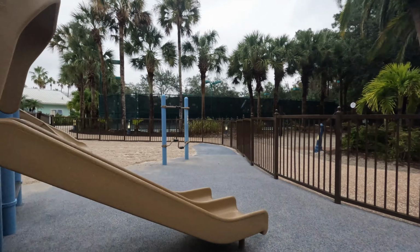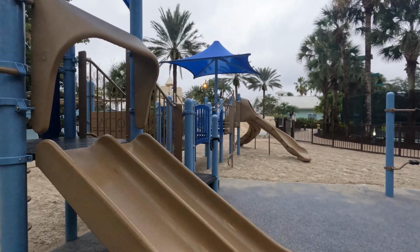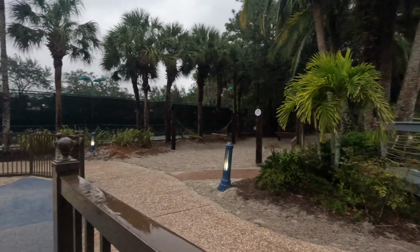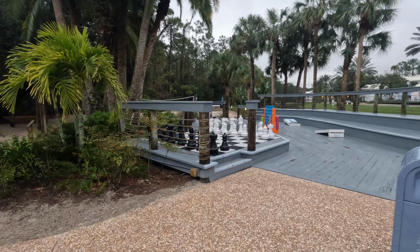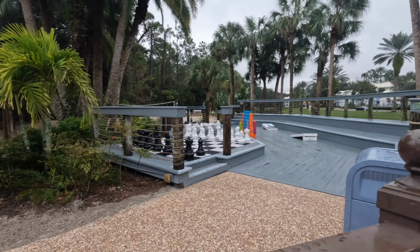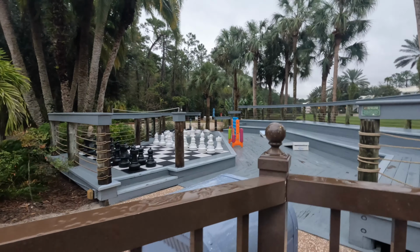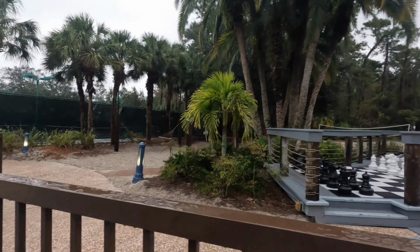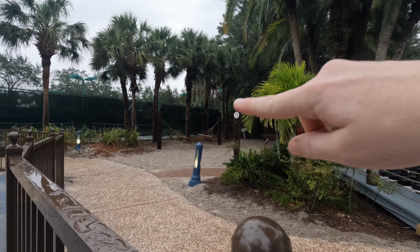Oh, and look, we came over here. There's some extra stuff. So here's some slides. That's kind of a fun exercise thing. And then over here is giant chess and giant checkers. And then I'm not sure how to get there, but back there is volleyball. And then over here is a hammock.